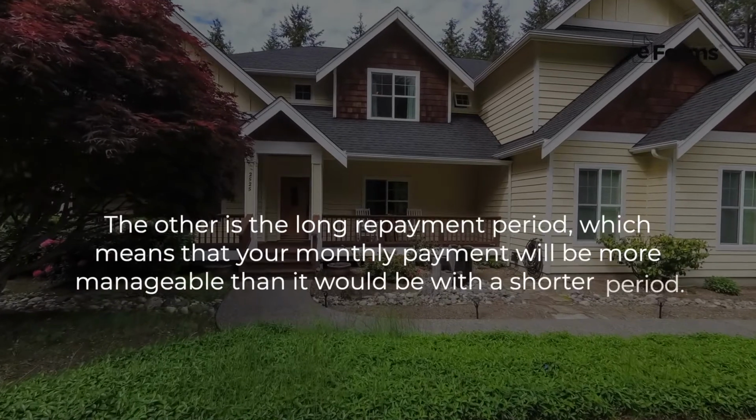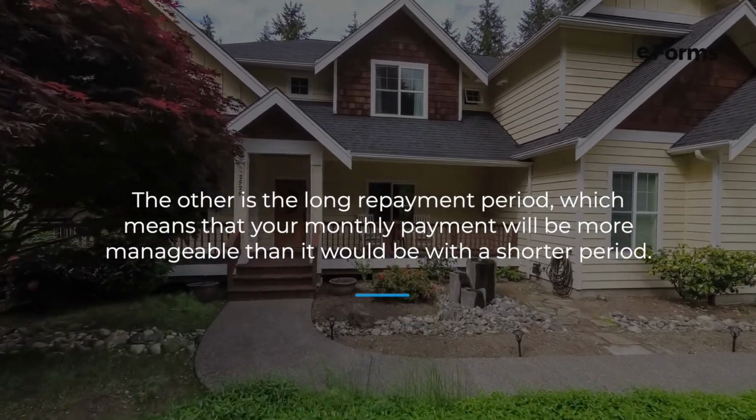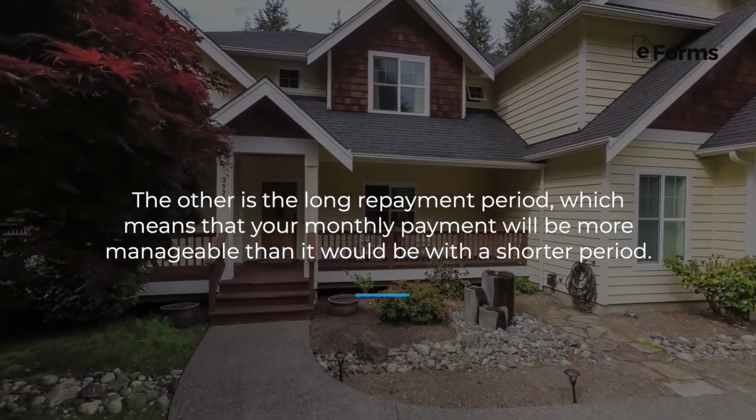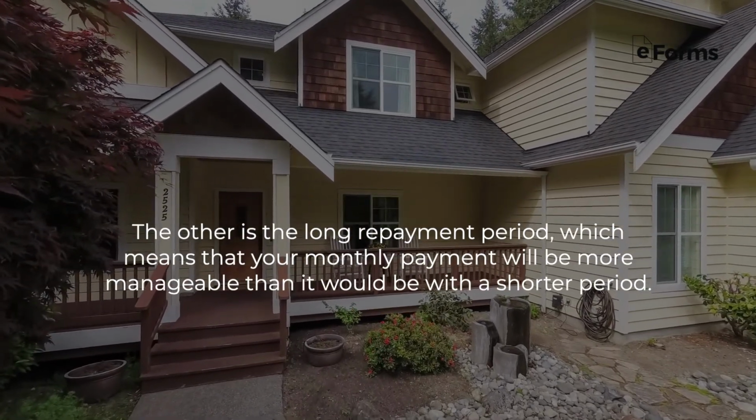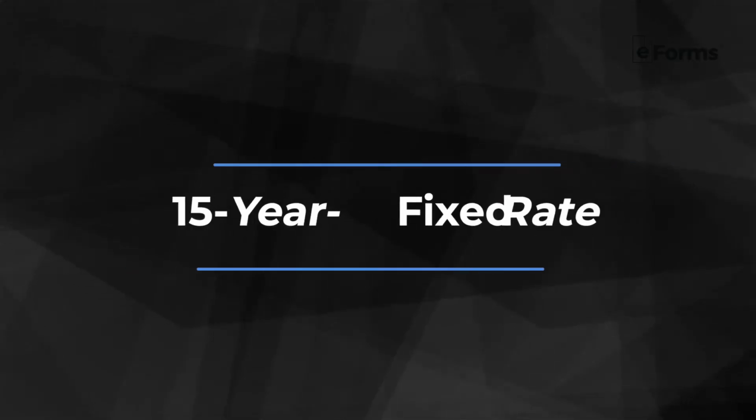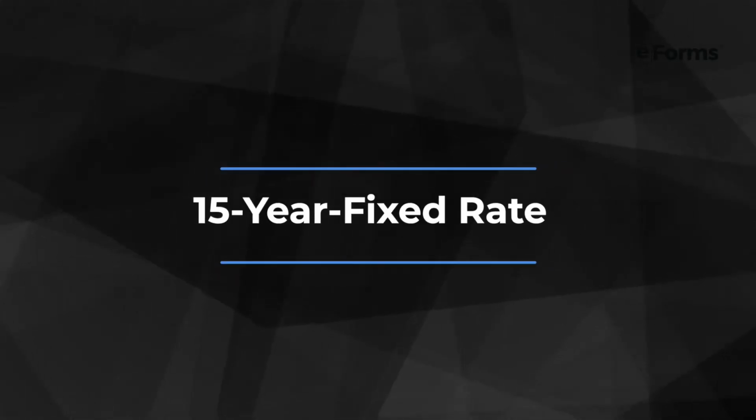The other is the long repayment period, which means that your monthly payment will be more manageable than it would be if you went with a shorter period. The downside is that the long repayment plan means that you will end up paying more in interest over the life of the loan. If you think that you can handle larger payments, you may want to consider a 15-year fixed rate. The 15-year fixed rate mortgage also has an interest rate that doesn't change. You just have to pay it off in half of the time.